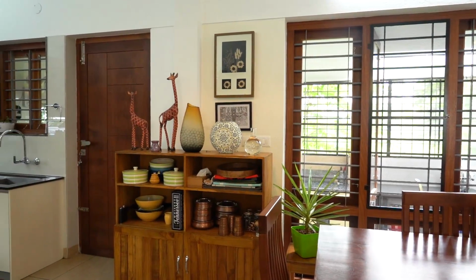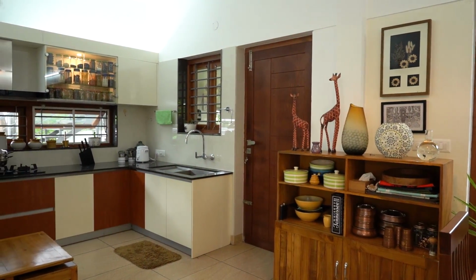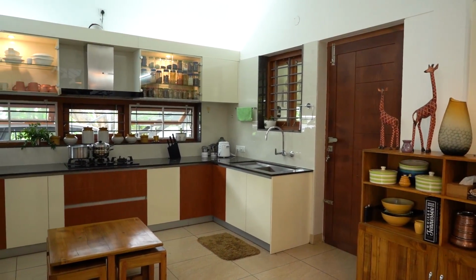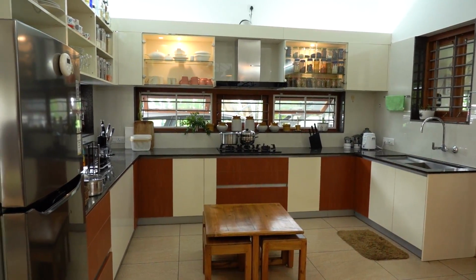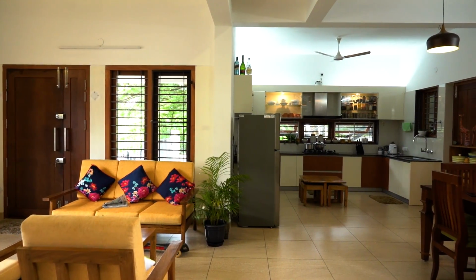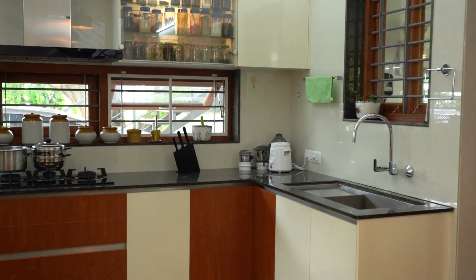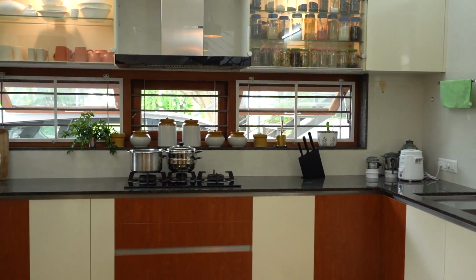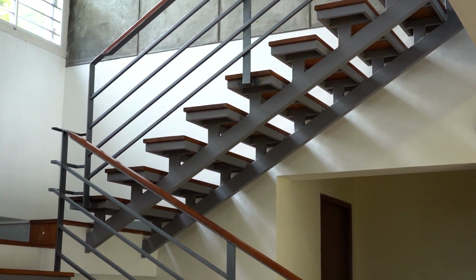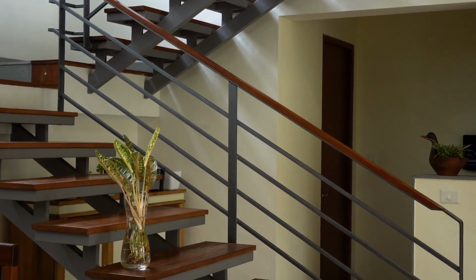This is the modular kitchen with storage racks, cabin and refrigerator. The stair used is fabricated with GI pipe and wood. It's a modern style of stair.